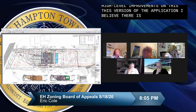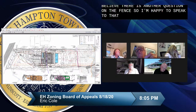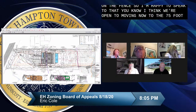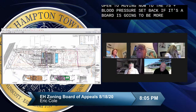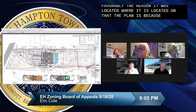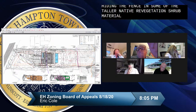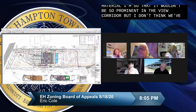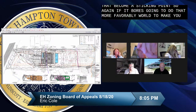I believe there's another question on the fence. So I'm happy to speak to that. I think we're open to moving that fence to the 75-foot bluff crest setback if the board is going to view that more favorably. The reason it was located where it is on that plan is because we were hiding the fence in some of the taller native revegetation shrub material so that it wouldn't be so prominent in the view corridor. But I don't think we want that to become a sticking point. So again, if the board's going to view that more favorably, we're open to making that change.